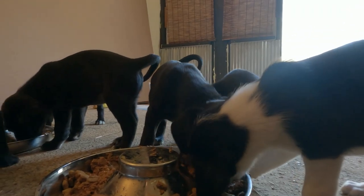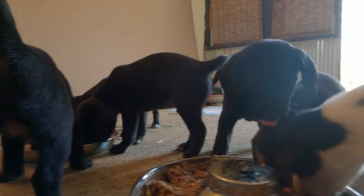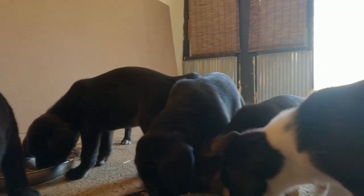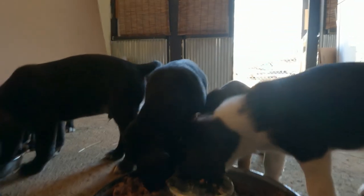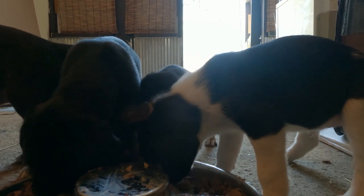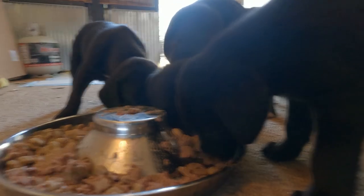These bowls are awesome. Keeps them from getting in there, even though the bowl has got food all the way around, guys, and you got your three little heads in one spot. And that must be where the good stuff is, huh? And these guys are doing the same thing.